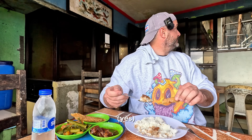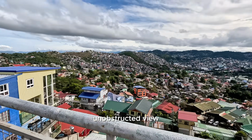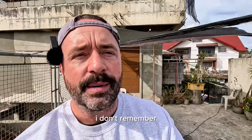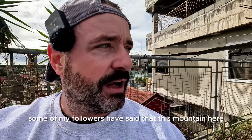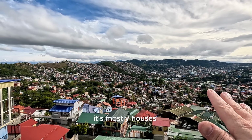Talaga? Meron pa? Talaga? Sige. Wow, guys. Unobstructed view. Ay, wow. Parang 360 yung view dito, no? Grabe, no? So, I don't remember this mountainside, but some of my followers have said that this mountain here used to be all trees, and now it's mostly houses.